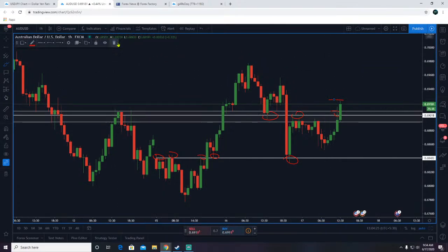We have to wait for the 1 hour candle to close. Whatever we want to do, 1 hour needs to close before making a decision. Of course, for me, because I only trade 1 hour and up, no lower time frame than 1 hour.